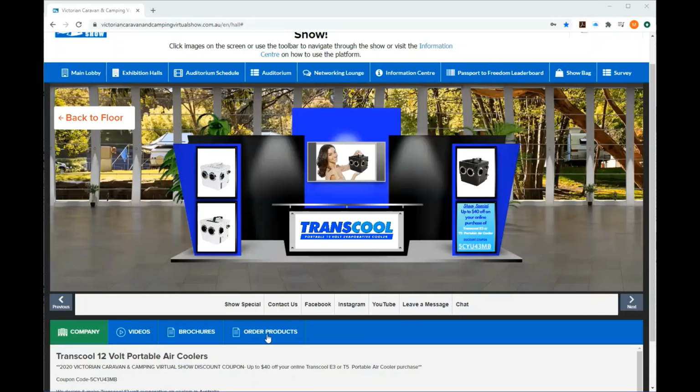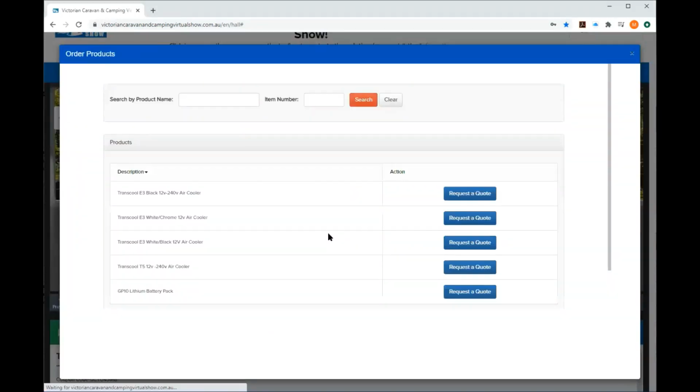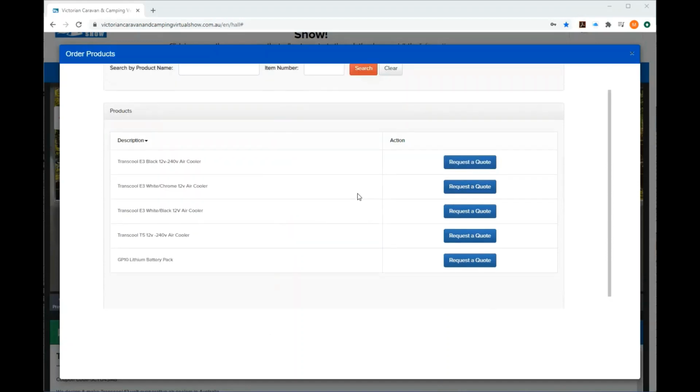So this is where you can purchase the products and directly buy them from the exhibitor. So if you see something you want, this is the place to be. So what you do is you click order products, and you can see here we've got request a quote, which will send them an email. But shortly what we're going to do is update this, and this will be a buy now function, which will take you through to their websites as well to buy products.